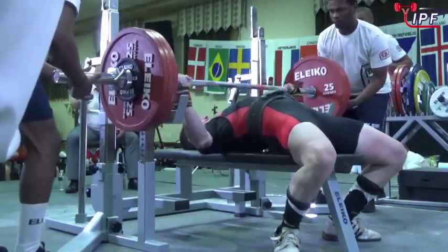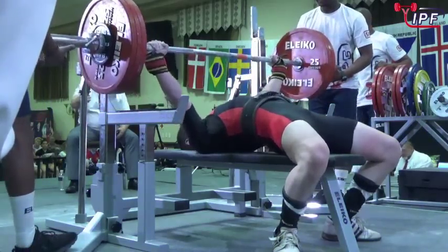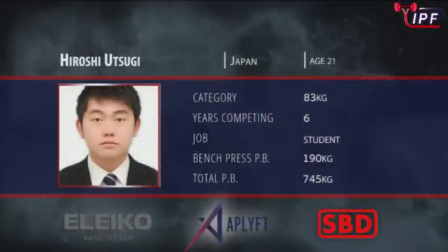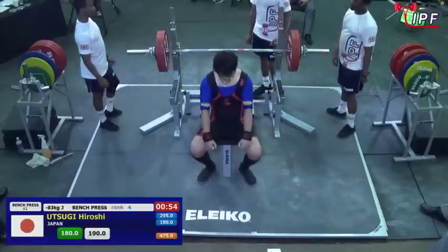And the spotter's doing very well, because this is really important, to be spotted well in equipped bench press. They have been fantastic so far. We've seen them catch some really close calls. Hiroshi Utsuguru from Japan, 190 kilograms.